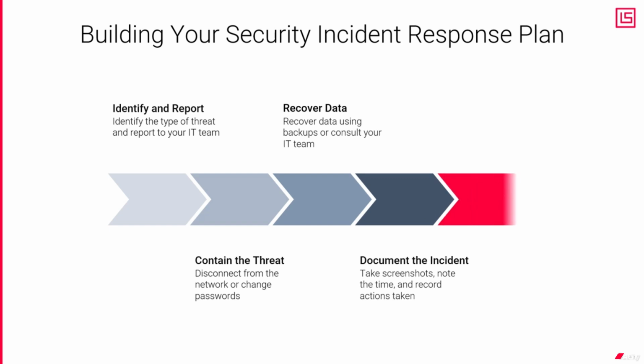Once the incident is resolved, take some time to reflect and learn from the experience. Did you fall victim to a phishing attempt? Was your password weak? Use this as an opportunity to strengthen your cybersecurity practices and prevent similar incidents in the future.